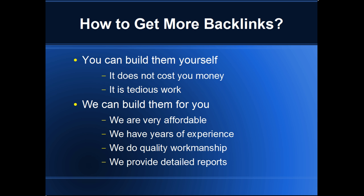So the question arises, how can you get more backlinks? You can build them yourself. If you build them yourself, it does not cost you any money, but it's tedious work. You know, it takes time, it takes a lot of your energy, and it takes a lot of commitment just to making it happen every day on a continual basis. What other options do you have?